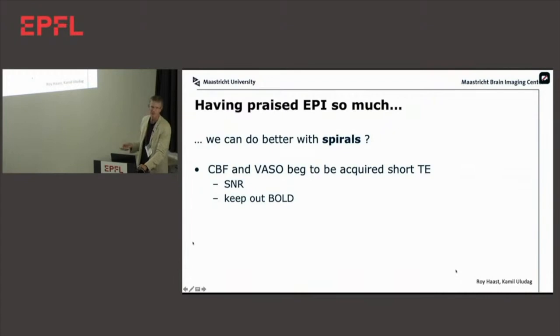Because CBF and vaso, those are signals you don't want to be acquired at the late echo time. You want them as close to the excitation as possible. You want to have the maximum SNR, and you don't want them to get messed up by the BOLD, which inevitably creeps in if you measure at any extended echo time. So okay, off we go.